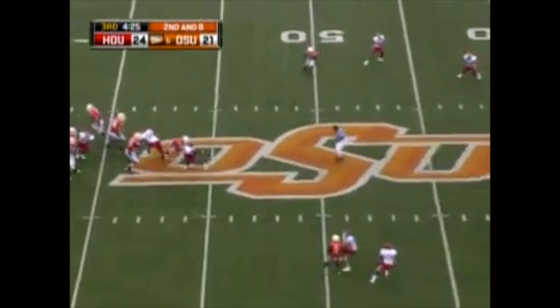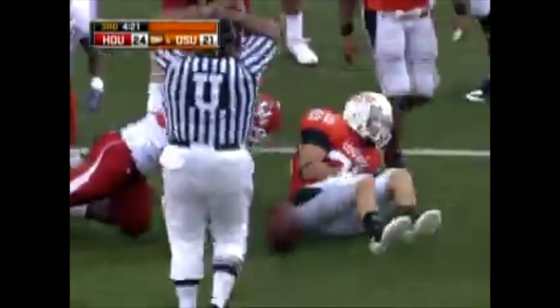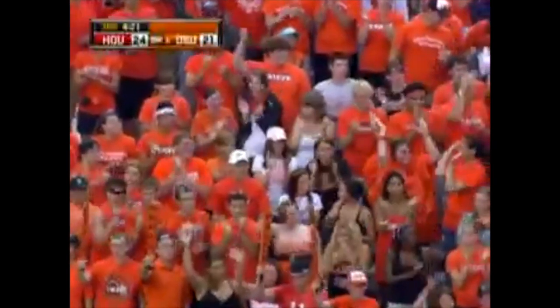Back to the action here as Robinson delivers over the middle. And again, Josh Cooper had a bunch of receptions early in the game. A key one here to move the chain.